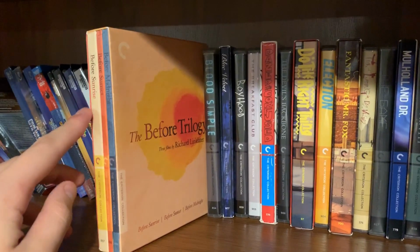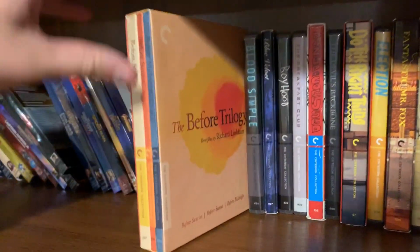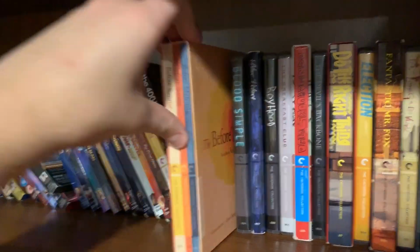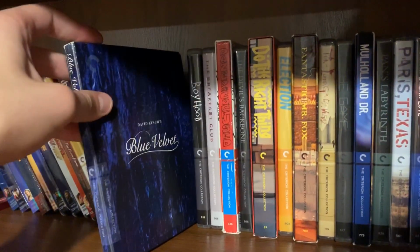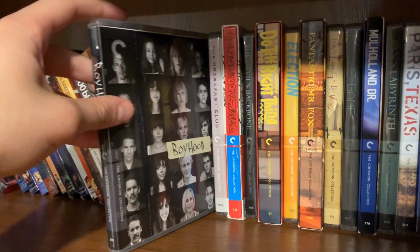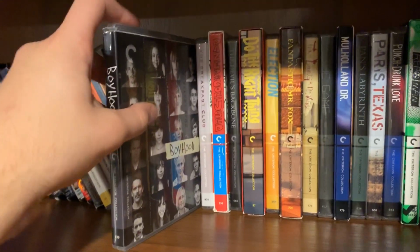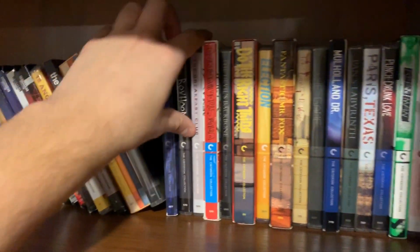I know all of them are great. I love Richard Linklater. I love his films. So I know I need to get to this sometime soon. But Blood Simple, Blue Velvet, which is another one I need to watch. Boyhood, which I have that Mondo Steelbook. This is my viewing copy because it's far superior in terms of transfer.